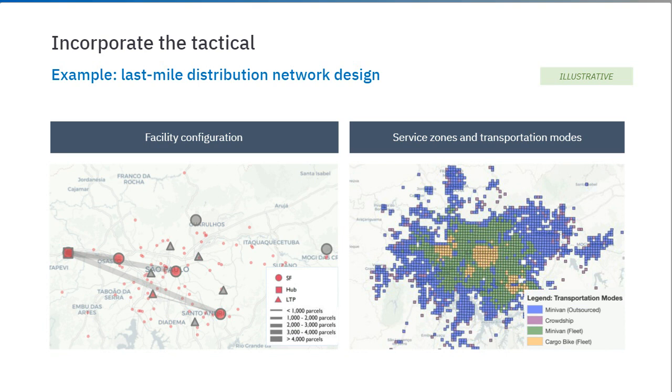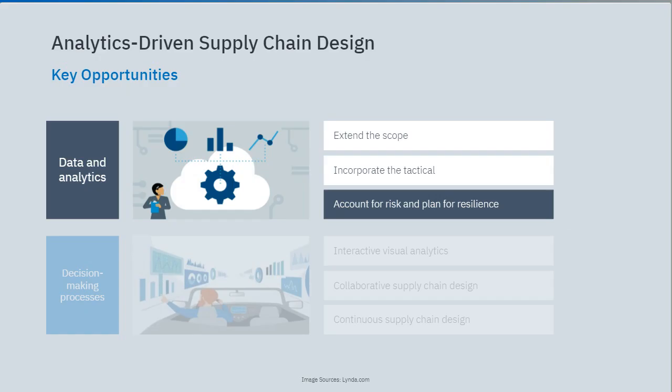So now, if I were to make my decision of facility configuration without taking into account the type of transportation modes and the routing of those vehicles that can be deployed, my picture would have been completely different, and I would have ended up with a network with a much smaller number of facilities that were located in much more peripheral areas. And so ignoring these tactical and operational levels really makes your strategic decisions not robust enough to the everyday operations.